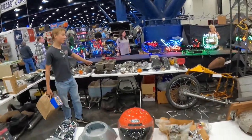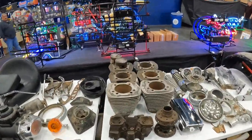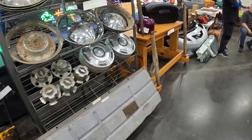That big board kit for QA50. Big board kit, wow. For QA50. Uh-huh. I don't know. It's pretty stuck here. Hubcaps.